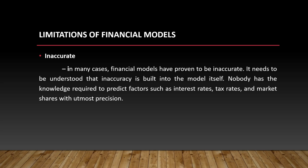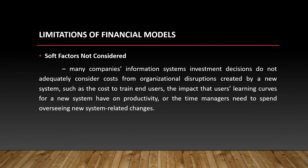Next one is some factors are not considered. Many companies' information systems investment decisions do not adequately consider cost from organizational disruptions created by a new system, such as the cost to train end users, the impact that users' learning curves for a new system have on productivity, or the time managers need to spend overseeing new system-related changes.